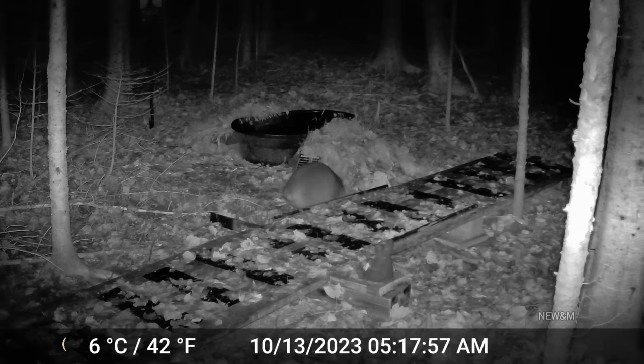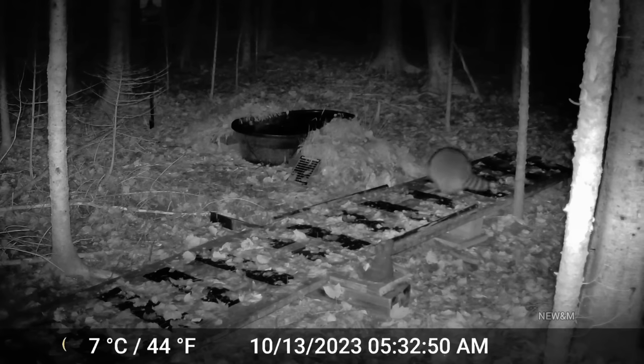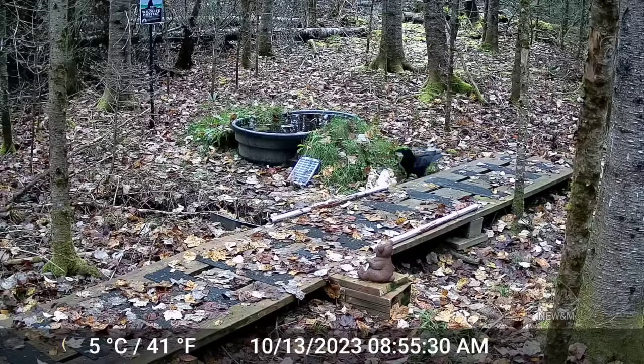And oh, there's the other raccoon now. All over the ground. So this is the guy who's eating the carrots. The tailless raccoon loves those carrots so much. And now I am done with the time lapse.